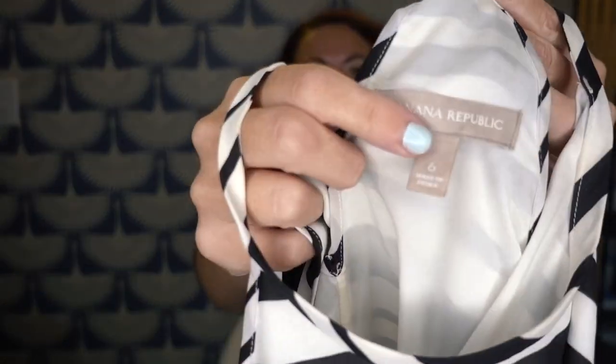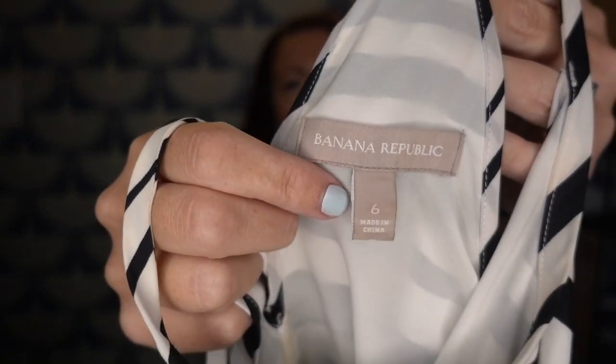And this one's just another summery dress. Oh, that's my dog. My husband is home. Banana Republic striped tie back dress. We'll send that to thread up.